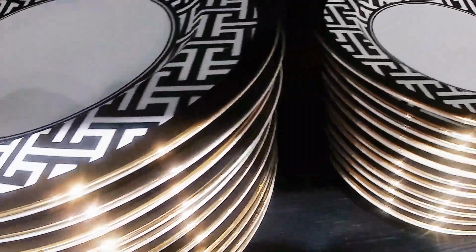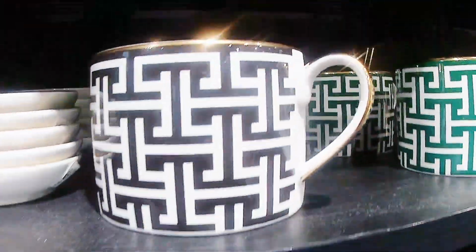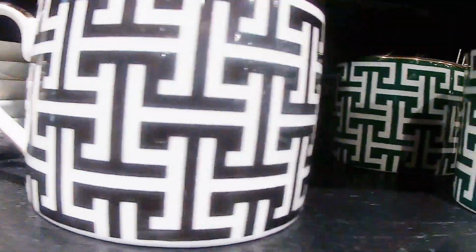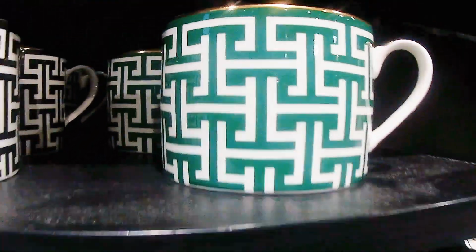I don't actually need any of this stuff, guys. I'm just being nosy, but I must say, I am tempted. Oh, they've got the mug as well. Quite a small mug, though. I do prefer a bit of a bigger mug, to be honest. I'm not one, but I do prefer a big one. That's a nice green as well, isn't it?